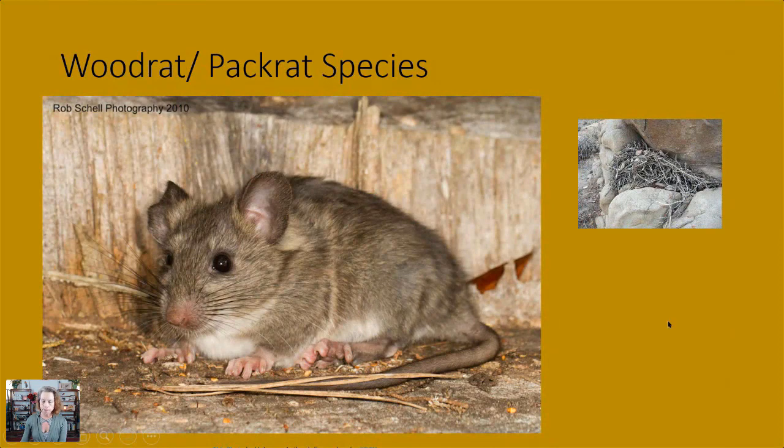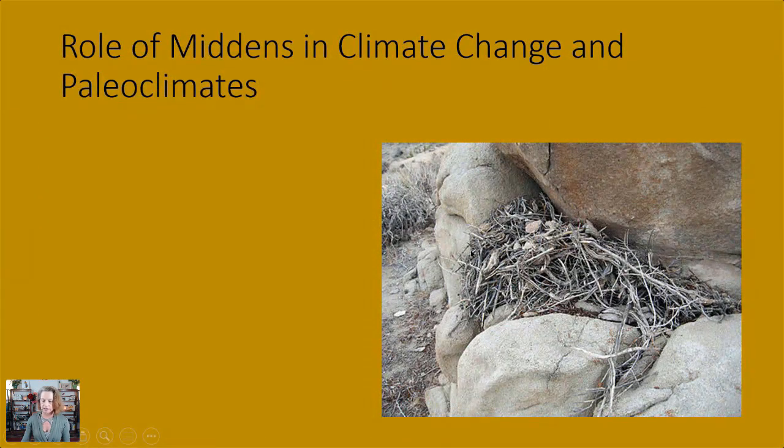Another big group of species in North America are wood rats, also called pack rats. And what's really special about them, someone had earlier mentioned them, is they make these middens. Sorry, it's a little bit small here. Let me see if it's a little bit bigger here. Yeah. So they make these middens.